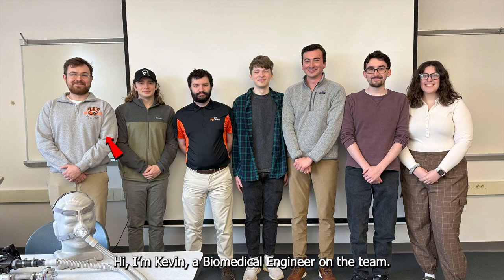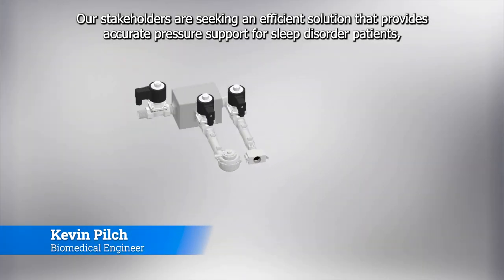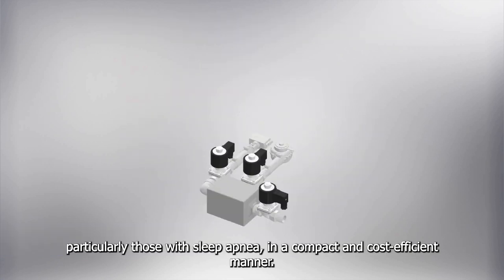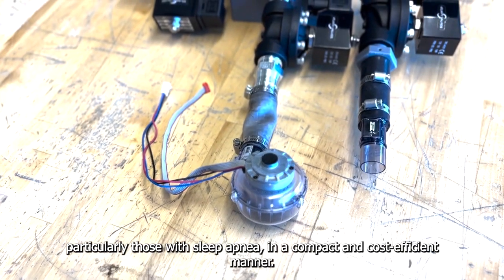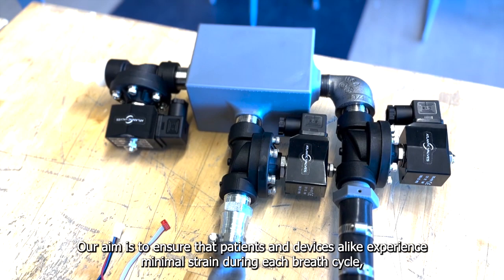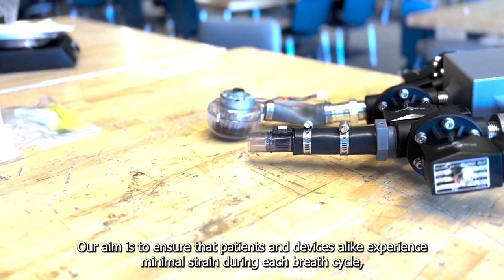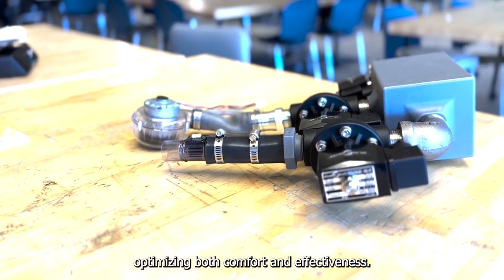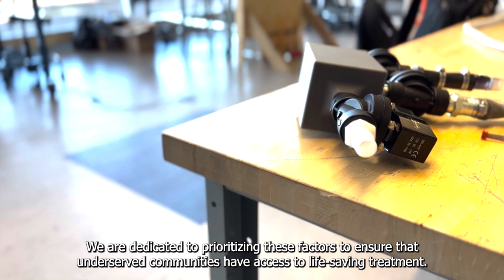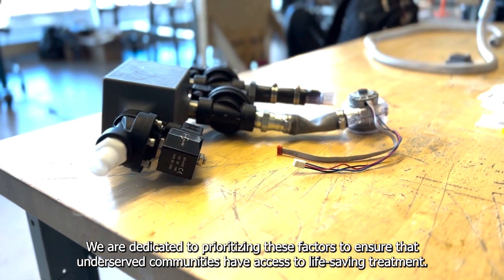Hi, I'm Kevin, a biomedical engineer on the team. Our stakeholders are seeking an efficient solution that provides accurate pressure support for sleep disorder patients, particularly those with sleep apnea. In a compact and cost-efficient manner, our aim is to ensure that patients and devices alike experience minimal strain during each breath cycle, optimizing both comfort and effectiveness. We are dedicated to prioritizing these factors to ensure that underserved communities have access to life-saving treatment.